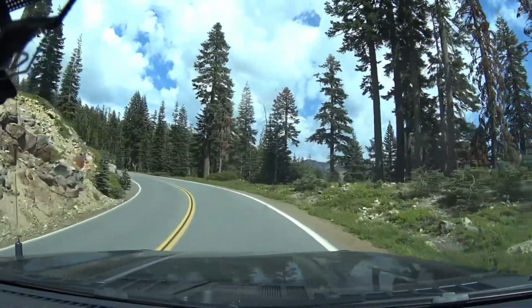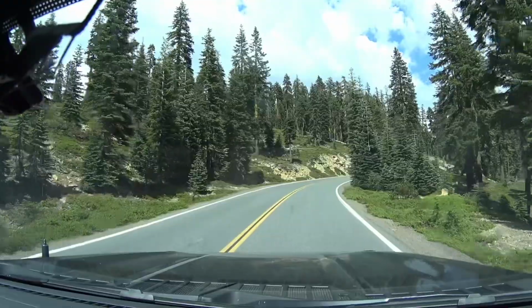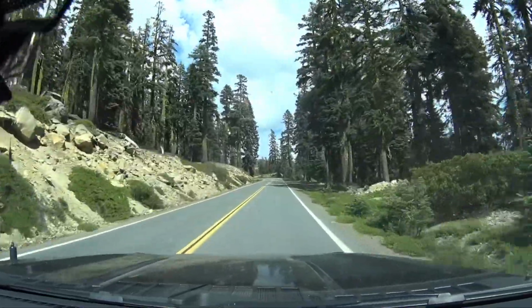First being in Colorado when we did 12,000 over the Rocky Mountain Pass. The trees have changed again on this drive, and so beautiful trees. They almost look artificial. Yeah.